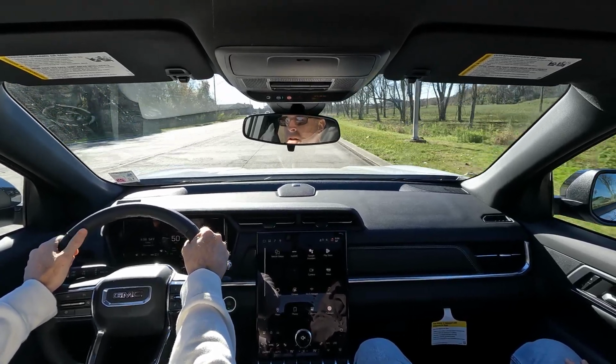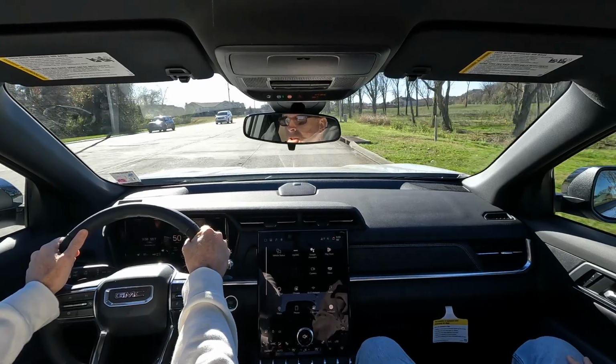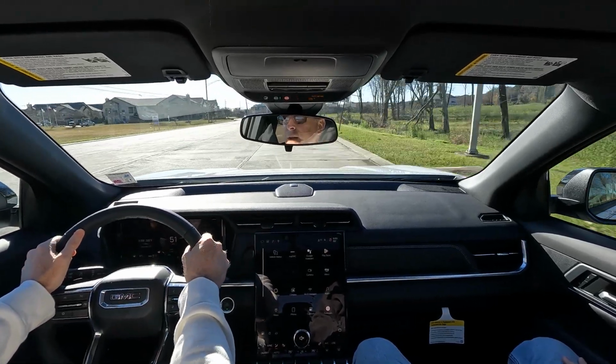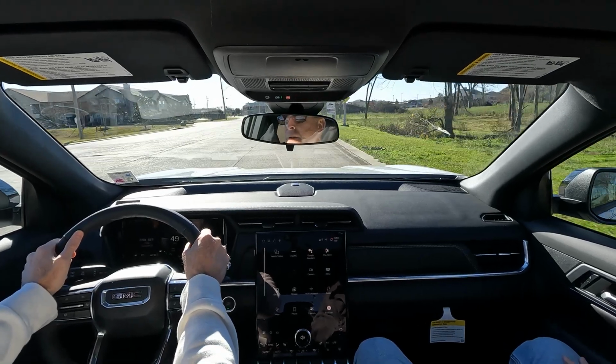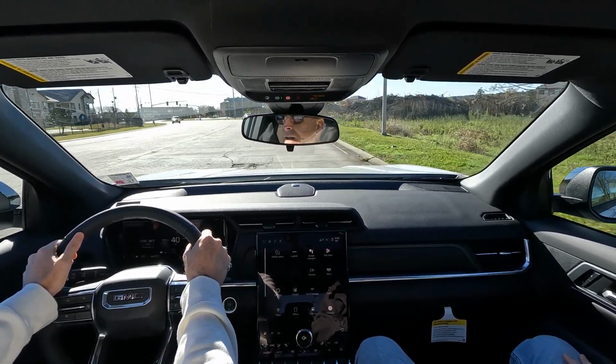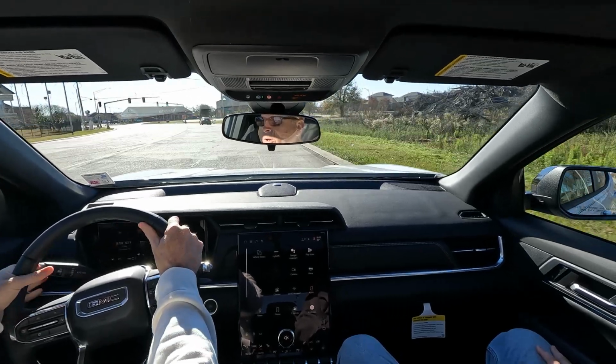And all of the technology is very easy to learn and use. Although it has a different look to it, it's just as easy as it's always been. There is a lot here to learn, but that doesn't mean that it's difficult to learn. Easy to see out of, I like that. Overall, I think GMC did a really nice job here.